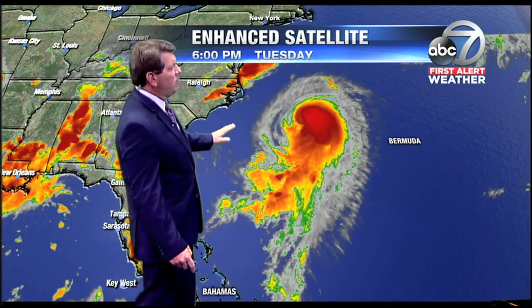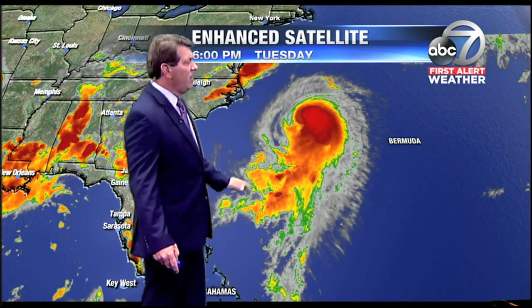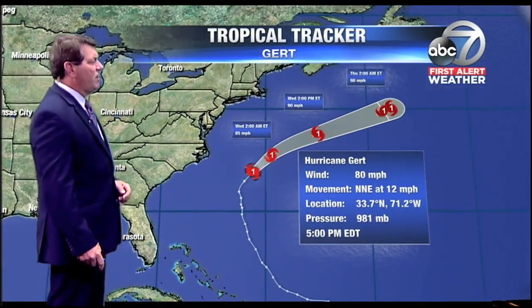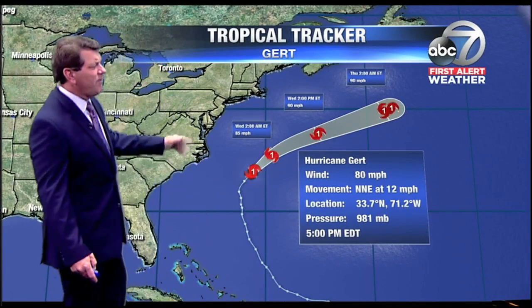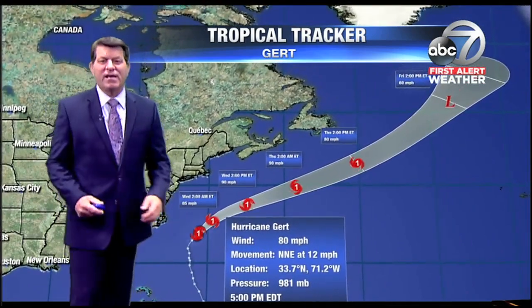Well, here it is. It is now starting to move a little bit as a result of this trough coming off the mid-Atlantic coast states, and this is going to continue to move off to the northeast now, right in between the alleyway there between Bermuda and the east coast of the United States. As far as the winds go, they're at 80. Should stay there. There's a slight chance it could gain some strength, but with that trough nearby, it doesn't appear that it's going to get to a Category 2 status at this point. The pressure is at 981 millibars.